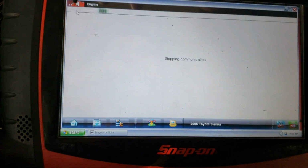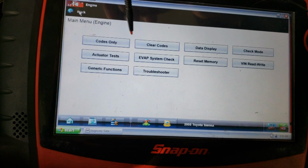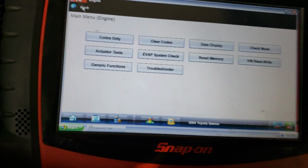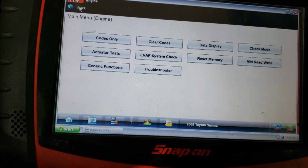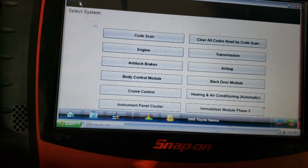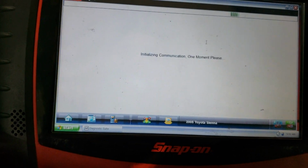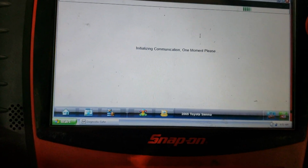So now we're going to check some scan data and analyze the closed loop operation. When it is in closed loop operation, how is the fuel control on long term and short term? Then we're going to go from there and find out what is causing the lack of power. So basically we go to the engine, go to data, and pick up any data related to fuel control at this moment.